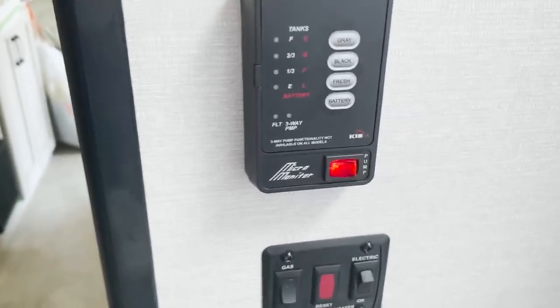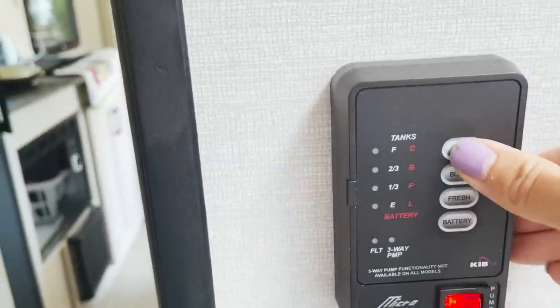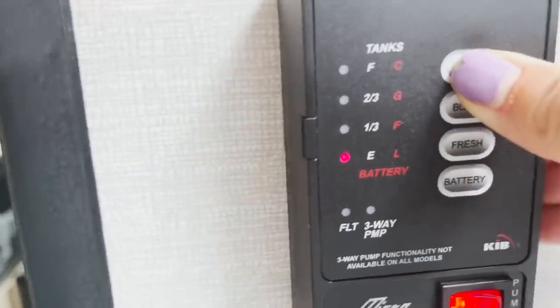Okay, so this should say empty. We come to our little control panel and we do gray and it says E for empty. Success! Well, we got the gray tank flushed successfully and all closed up. We have the whole trailer all closed up and now we're heading through Oak Ridge to go on a hike and then maybe get some groceries later.